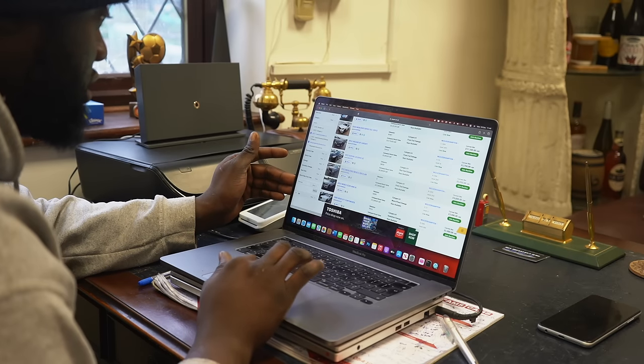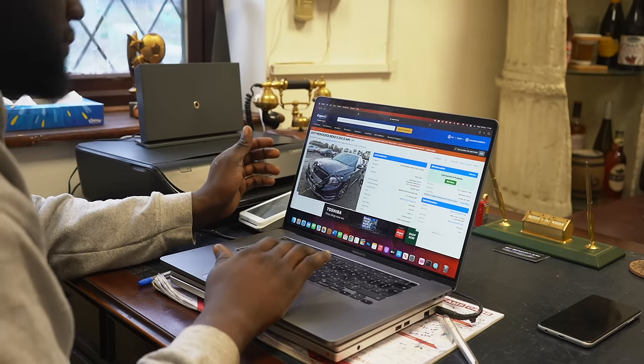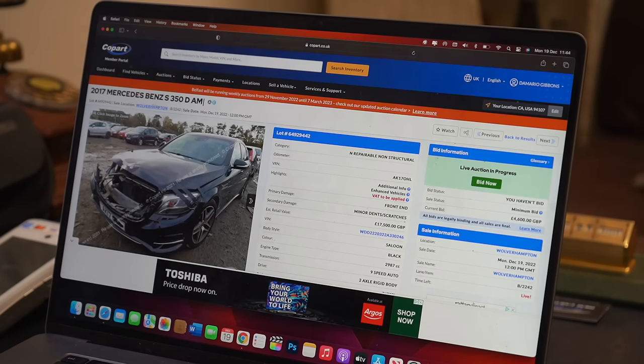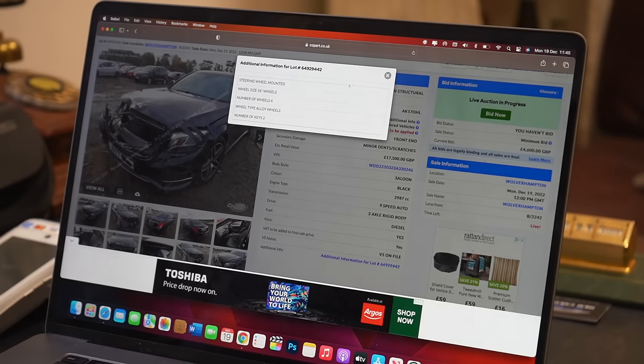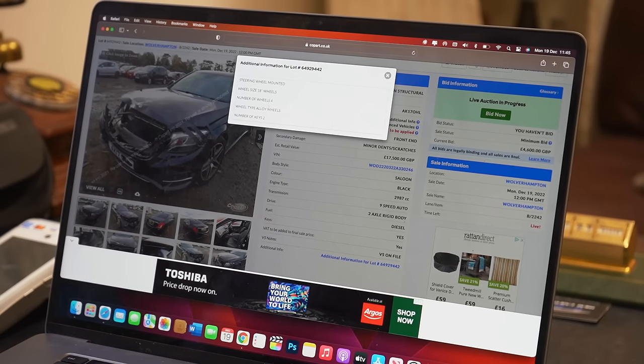So check this one. Let me bring the camera a bit closer. The first thing that's caught my eye is this 2017 Mercedes S350d. It's 2017, so it's going to be ULEZ compliant, it's diesel, it's 7-speed auto, and it's a category N for non-structural. I always like to check the additional info because sometimes COPART will put any hidden damages in there, like weird noise comes from engine. That one always makes me laugh.